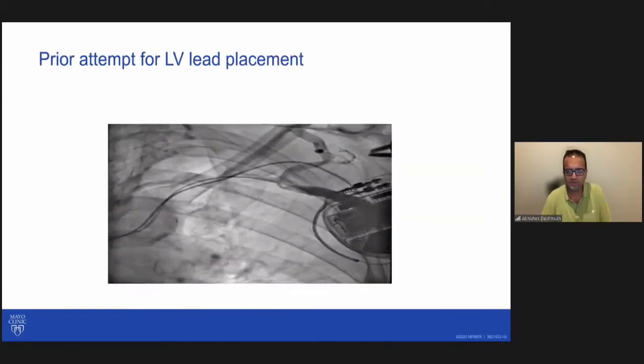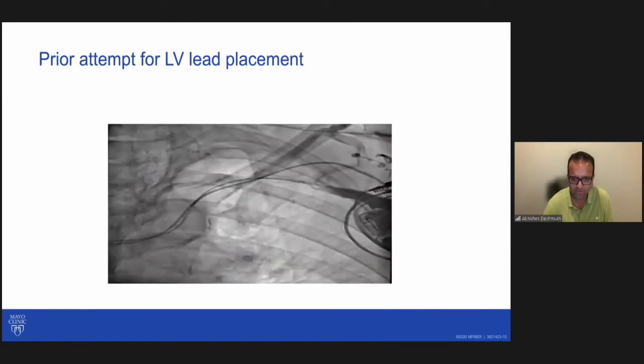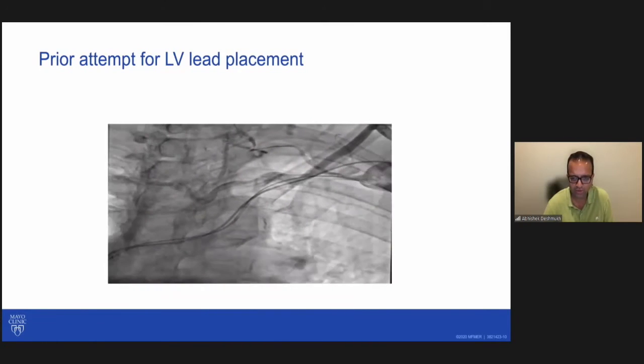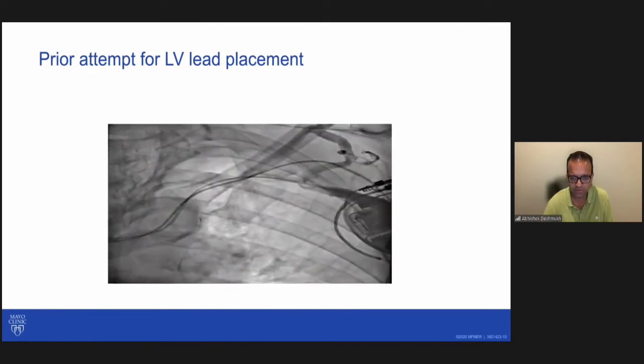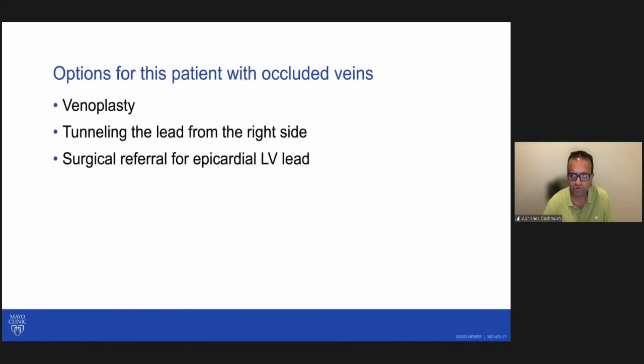Coming back to our patient, he came for a bi-V upgrade, and we did a venogram and his vein is completely occluded. No amount of wiring or venoplasty would potentially save us to get into this vein. So the options for this patient with occluded veins could be venoplasty, tunneling the lead from the right side, or potentially surgical referral for an epicardial lead.